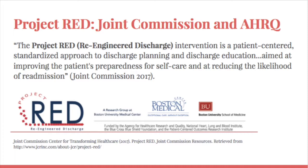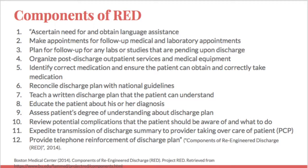So basically, they provided technical assistance to 269 U.S. hospital organizations in 30 different states, and they implemented these interventions. So the components of the RED intervention that was implemented are as follows. The first one is to ascertain need for and obtain language assistance. So you'd want to eliminate that language barrier.